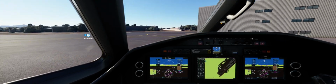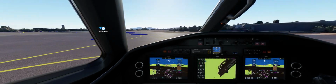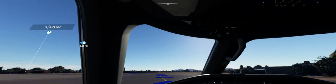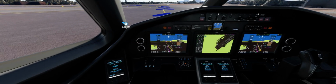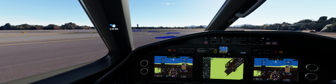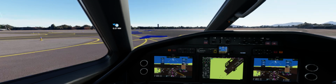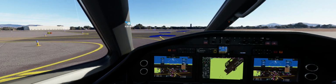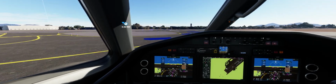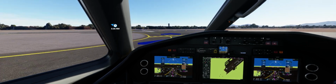Well, at least we don't have far to go. It's one good thing about taking off from runway 3. There's taxi lights on, dummy. Alright. Nice day. Other than the fact that Arizona apparently is a hotspot for the world for COVID, I wouldn't mind being in Scottsdale right now.